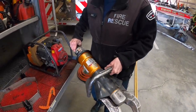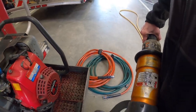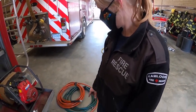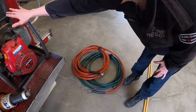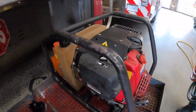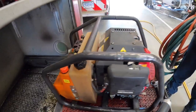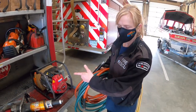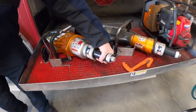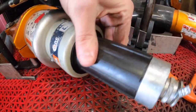So what are those hoses back there that you took off first? What are those for? Oh, okay. These tools are hydraulic tools. So basically they hook up to your pump, and that's how they're powered, by hydraulics. So basically this just hooks from the pump to the tool. As we turn our handles open and shut, you can see it rotates.